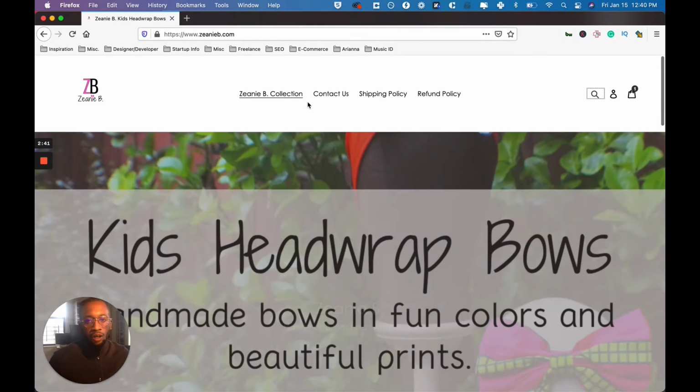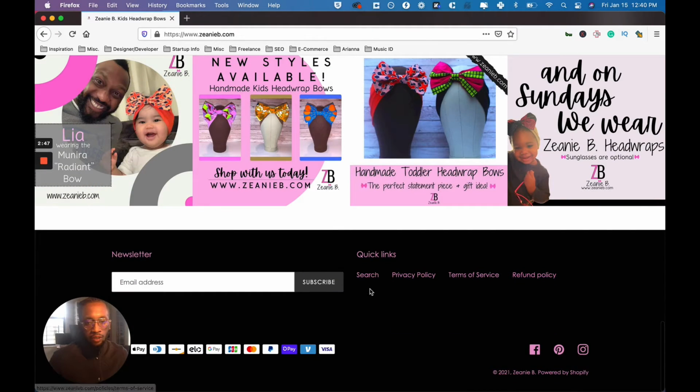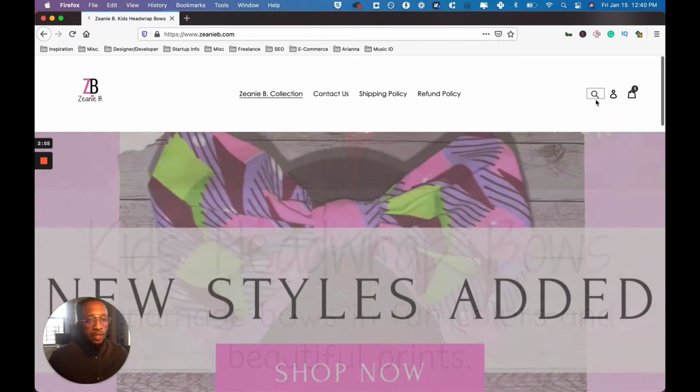So first 2 points, remove these 3 links here. Make sure you keep them in the footer. You want to keep those in the footer. I'll actually remove this search and add contact us right here in that footer, and then remove these up here. Remove that link as well.